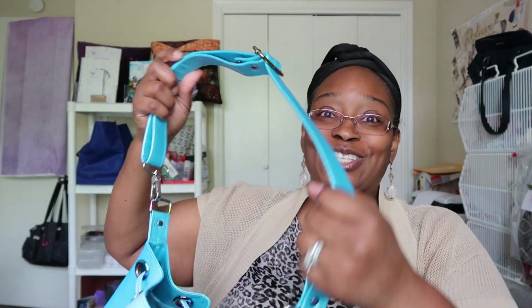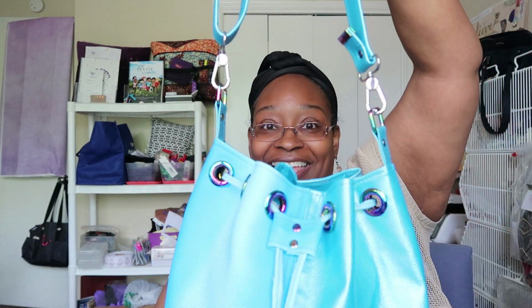My slider is nickel, which I don't remember where I got that from. What else did I want to show you? And so yeah, she can make it longer or shorter, however she likes. So I'm very happy with that. Let me show you the inside, which I made because I didn't do the outside pocket.